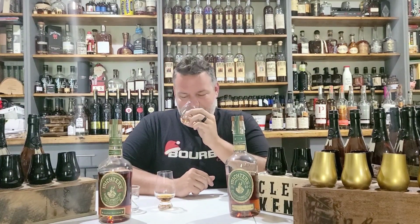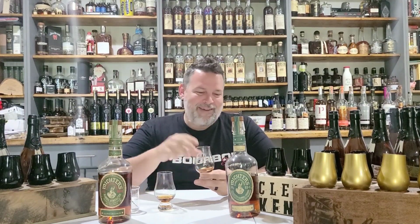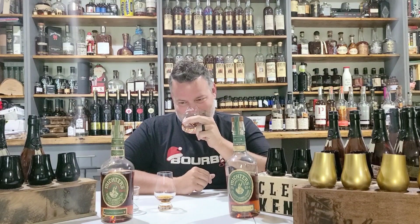Let's compare. I'm sorry. The toasted barrel straight murders this. There's literally no comparison. The toasted barrel makes this look bad. The nose on this is so much more complex, so much prettier, rounder, bigger notes.